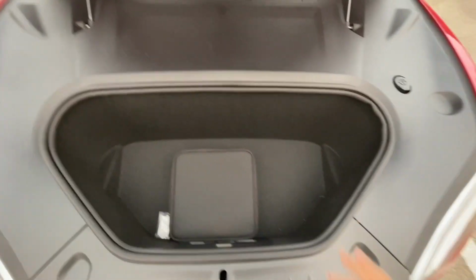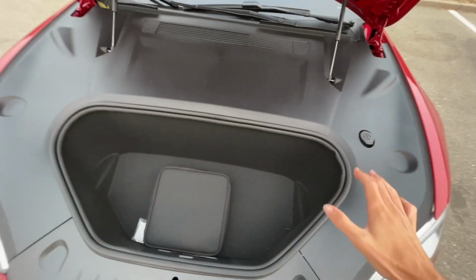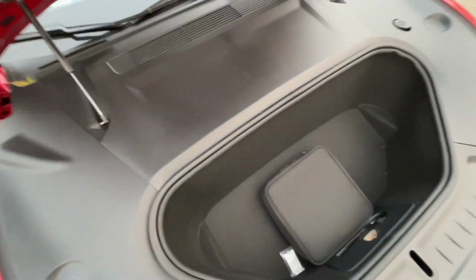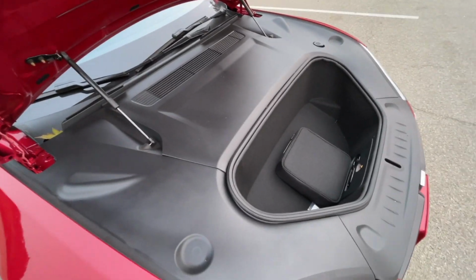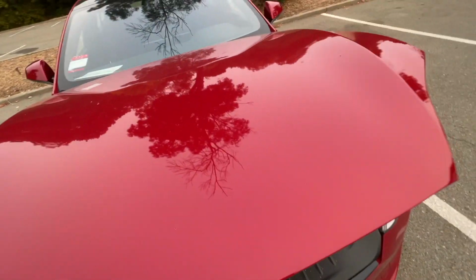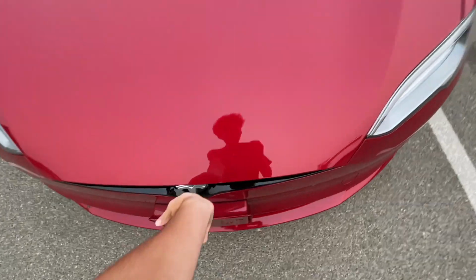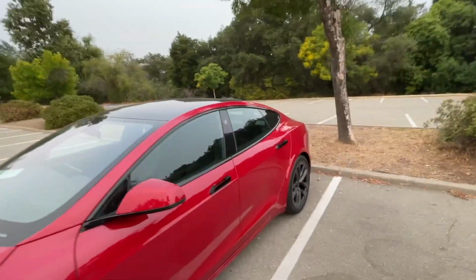Now this storage is a little bit smaller than the frunks on other S's because they need the tri-motor powertrain, okay? So since this is a performance car that can beat every Ferrari, Lamborghini, McLaren, you name it, you have to sacrifice a little bit of storage, but that's okay to have the fastest car in the world. And you gotta be careful when you close it because this is not really meant to be slammed, the latch on the front, so just keep that in mind as well.